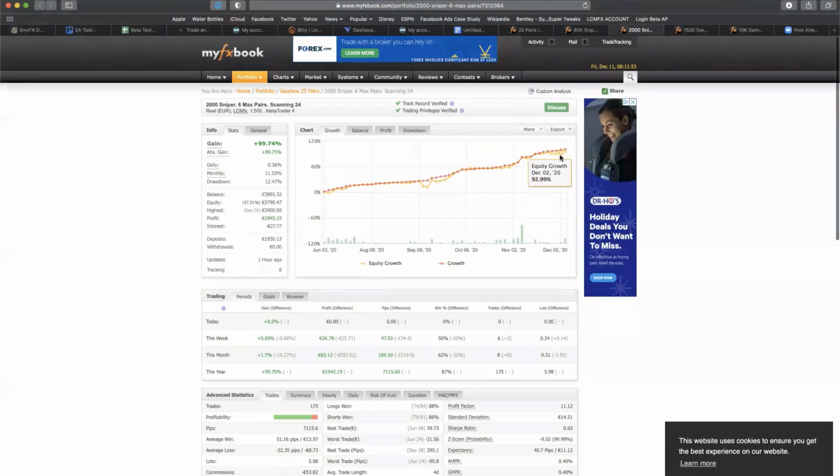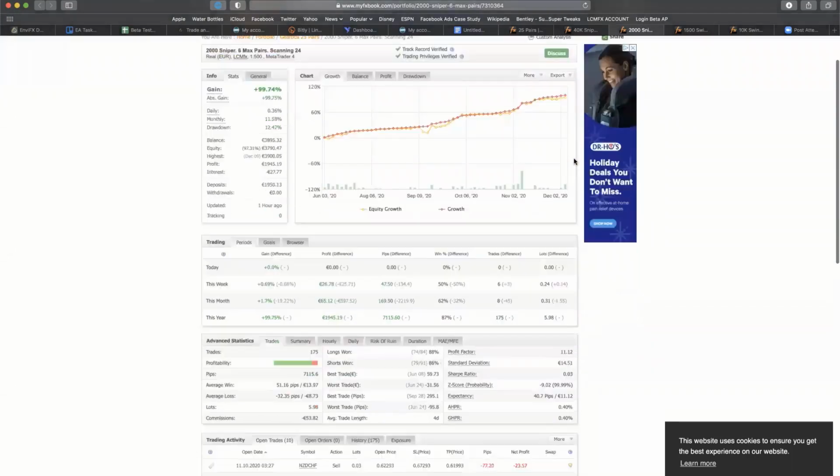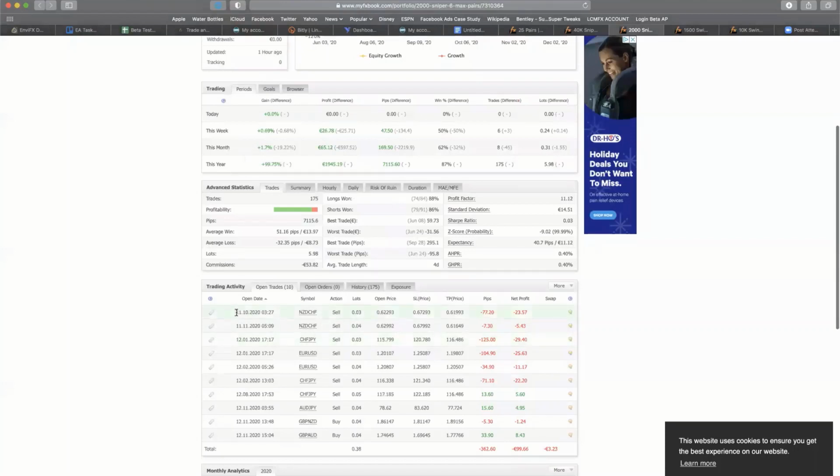It's not a lot of drawdown, but again, it's also been stuck in some moves that have been consolidated, where we're just waiting on swings. You see this trade as well was opened a month ago, NZD CHF. I've just been hanging out in this consolidated trade here. That trade's literally been lingering for over a month.